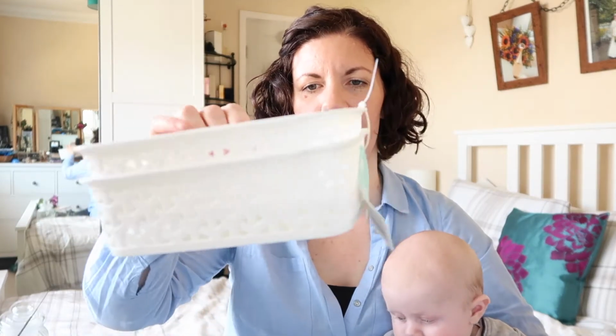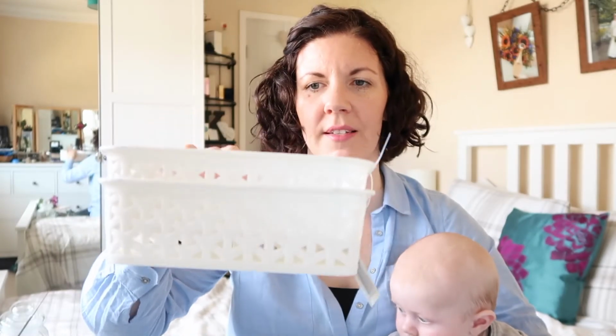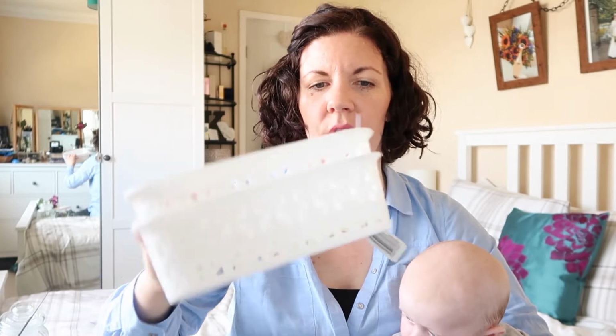The next item are these 2 baskets, and these are really similar to the Curver baskets, and I've got quite a few of those in my house, and I wanted some storage for underneath my sink in the bathroom, and I thought these might work quite well because it's a really small space.